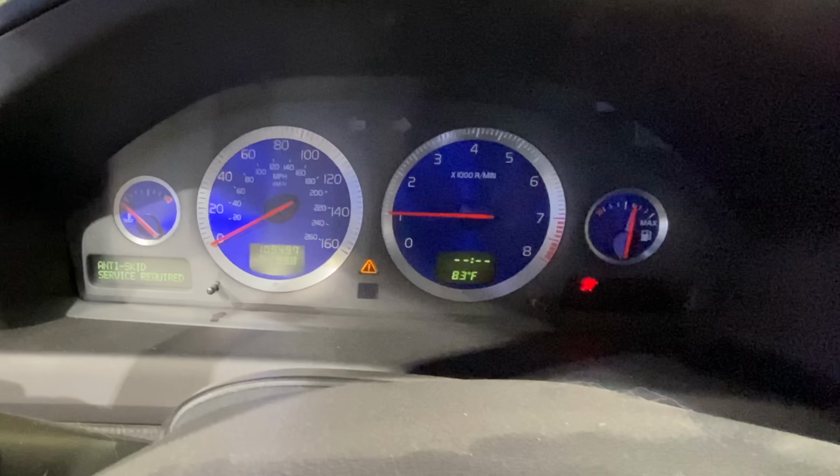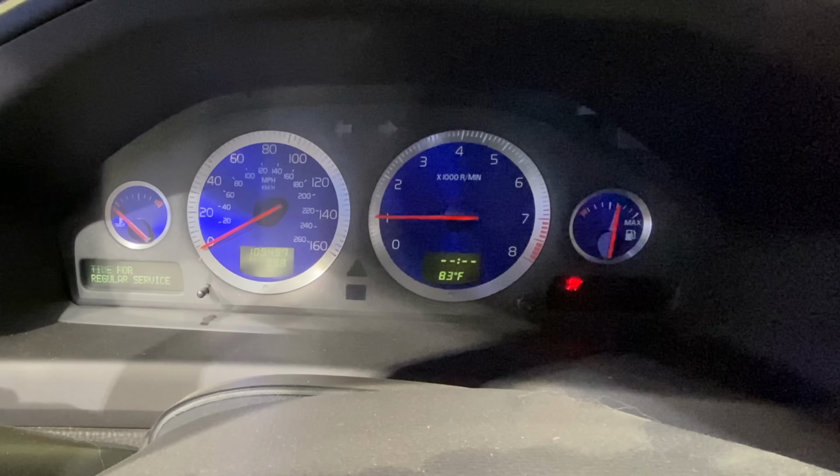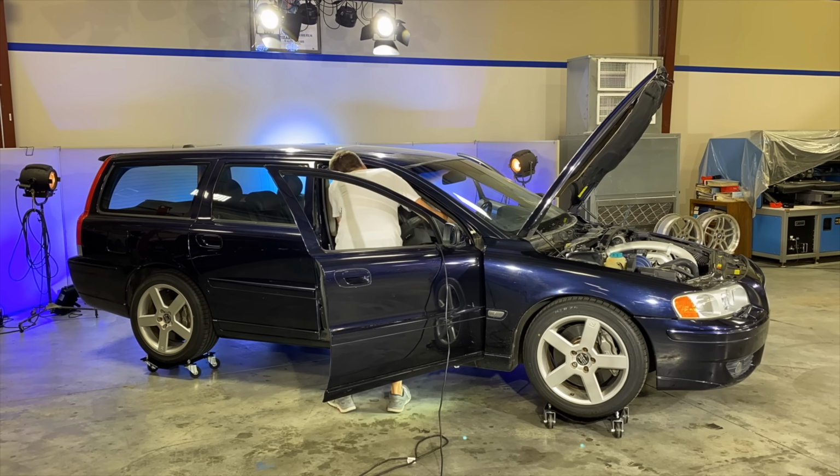Tailgate open, anti-skid service required, park assist service required, time for regular service. So all of my warning lights are still there, but at this point, I really don't care. What I'm glad about is that I'm not actively on fire, and the fact that the gauges work at all. So I think the next logical step here is to get it off of these skates, get it out on the road, and see if we can give this thing a shakedown. Really excited to drive this thing right now.